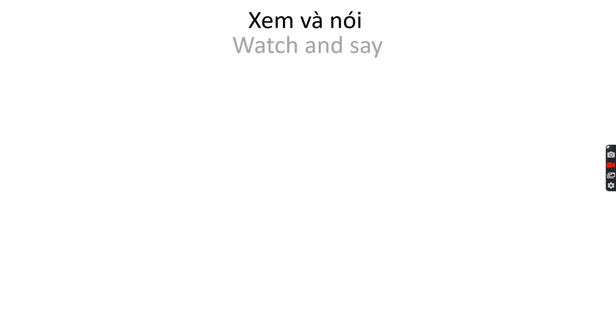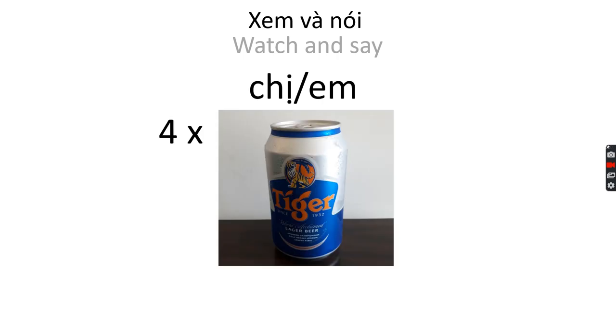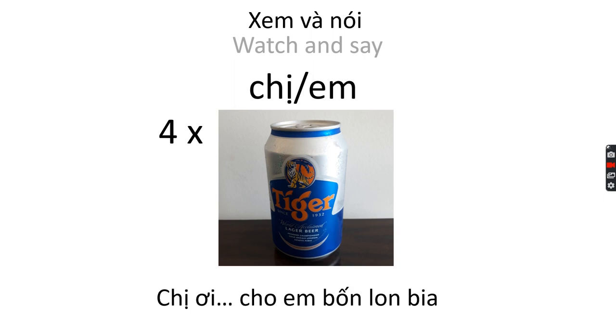And this final activity will allow you to practice your speaking ability by asking for things in a convenience store. You will see the picture and the two pronouns above it. The first one referring to the seller whom you're addressing, the second one referring to yourself and the number of those items you want. So in this example, you would say, Chị ơi, cho em bốn lon bia. Are you ready? Let's go.